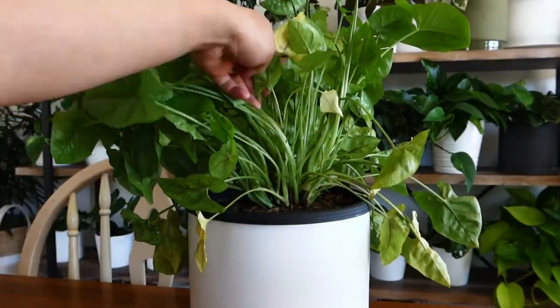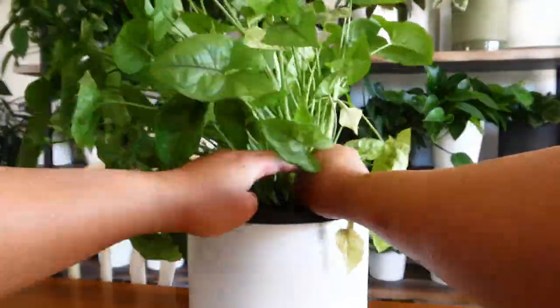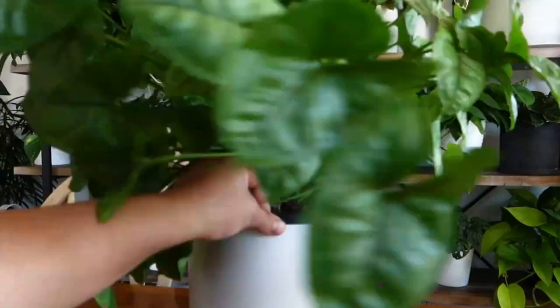It also helps keep your plants looking trimmed, groomed, pretty, healthy. Your plants just already look so much better when they don't have any dying leaves hanging off of them. Isn't that right? Like, I feel like it instantly lifts a plant up and makes it look all happy again.